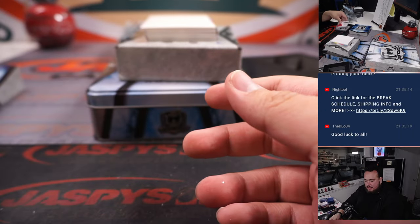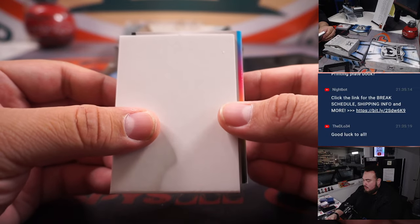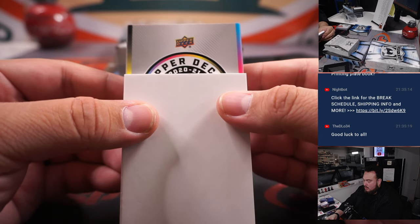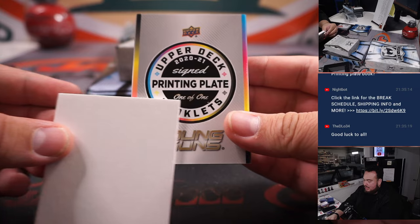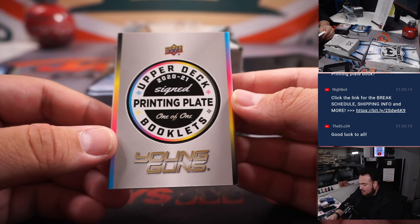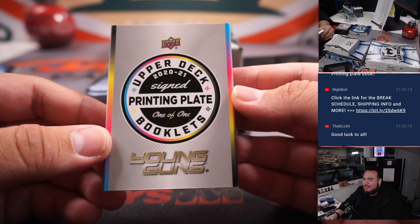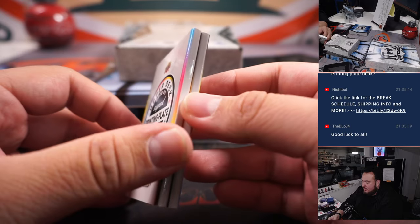All right, here we go, guys. Signed printing plate, 1 of 1. And it's Young Gun, so it must be a rookie. Let's see who this is, boys. Here we go. So Upper Deck, printing plate, booklet, signed, 1 of 1.